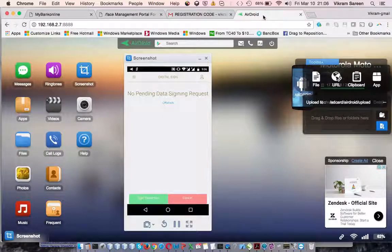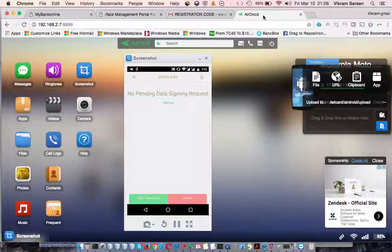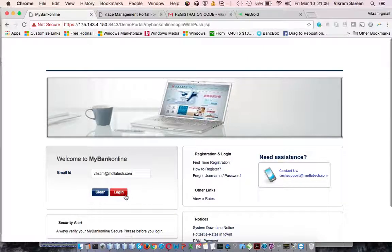Okay, let's see if I have. Yeah, that's the thing. I think the digital signing demo is not working. But anyway, let's do one thing. Let's go back to the push authentication, which is out of band. Now in this, we use Google connector to coming in, and then you can see.